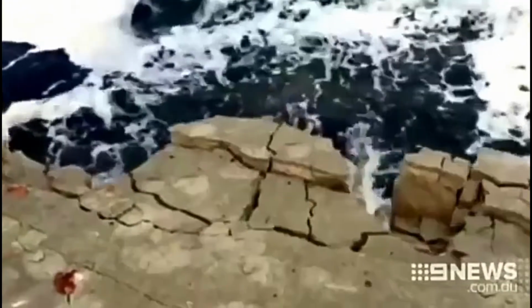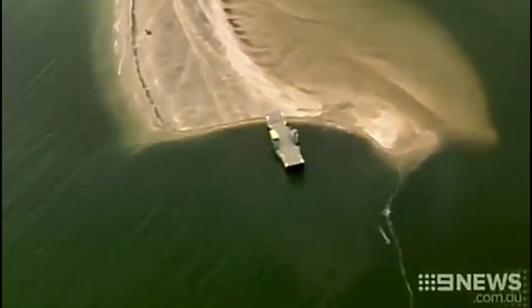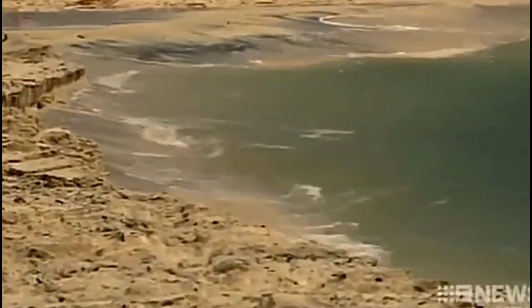It began at the end of the peninsula, the barge captain noticing the movement on a morning run, which then got bigger and bigger and quicker and quicker. It's a little bit of a scare, but one of the locals said this happens often. Known as a landslip, it began just after 8 a.m., the rapid movements continuing for 2 hours.